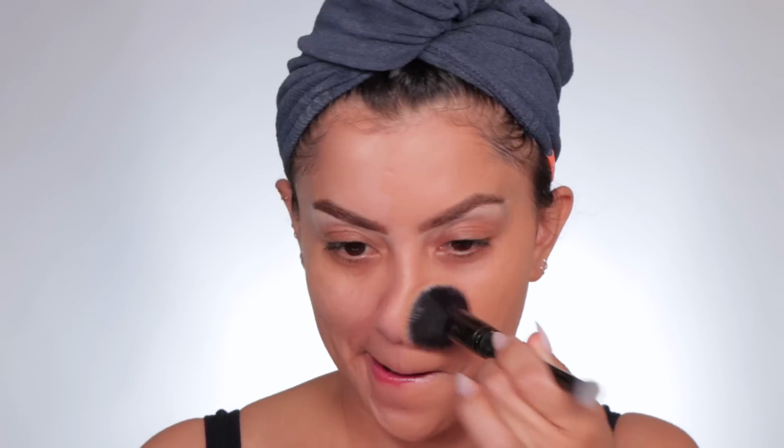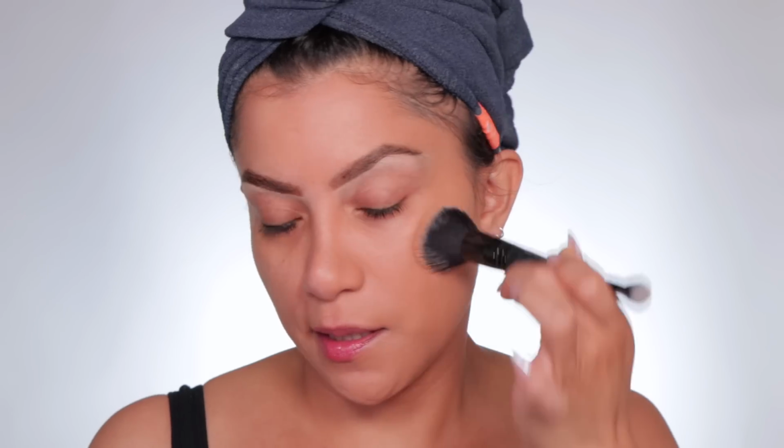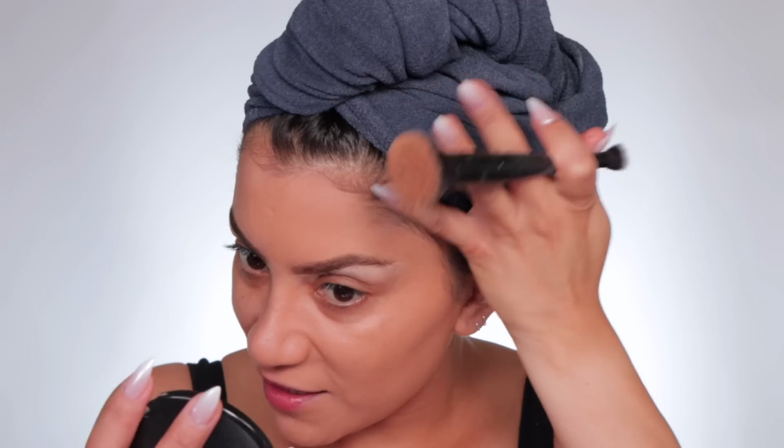I would say, yeah. This is adhering very well to the skin, considering not only is it a skin tint, but you see those pearls in the bottle. I'm just gonna get this brush. Oh no, my hair, I just washed it. So this shade's good. Let's see.